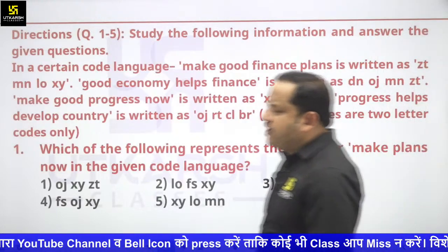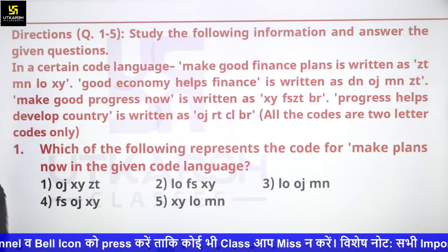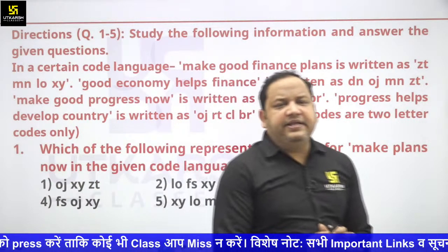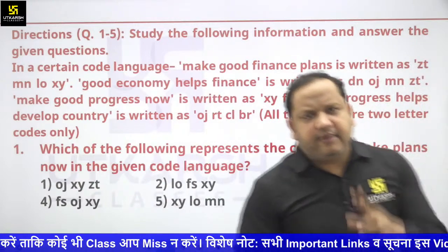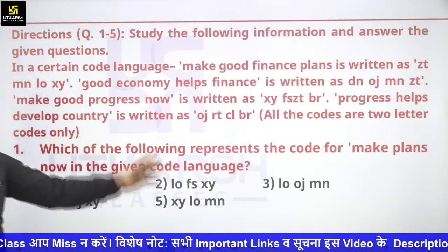Okay, now we have one more question from coding decoding. Neuron, the correct answer is 8 meter. The distance was 8 meter between E and Q. What was the distance? That is 8 meter. Fine.